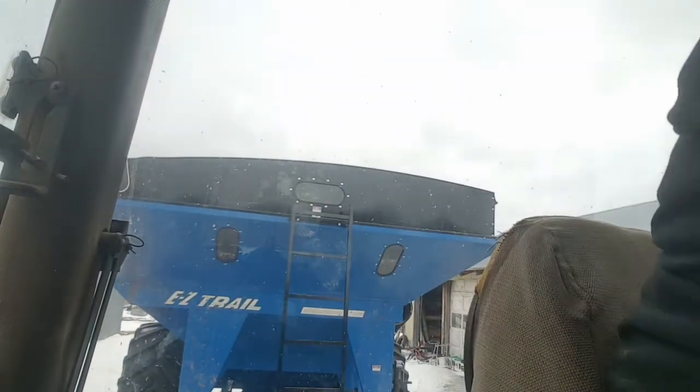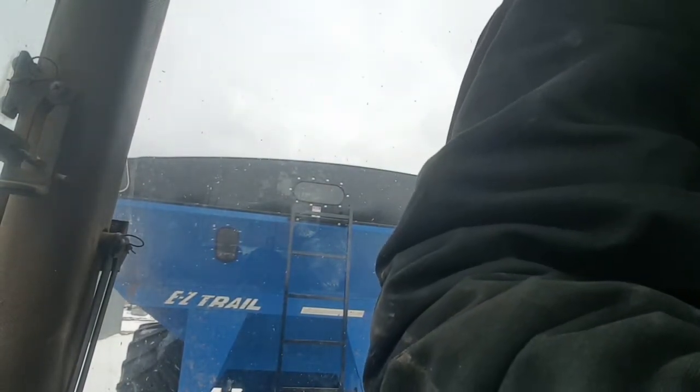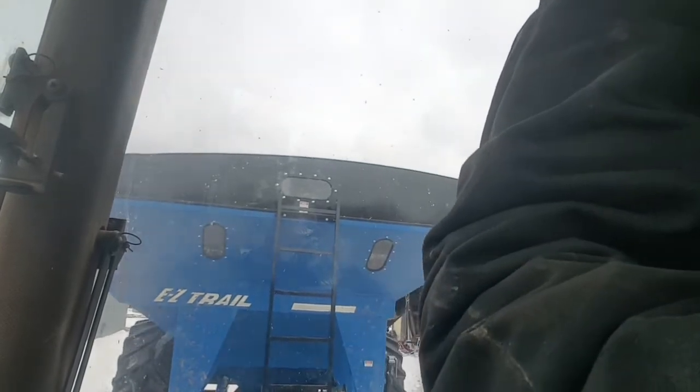With the auger in place, now it's time to get Big Blue under the auger and see what we can get done.